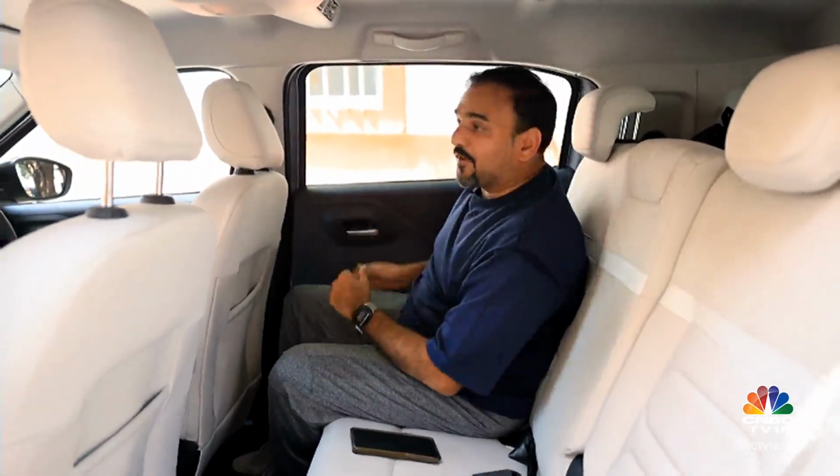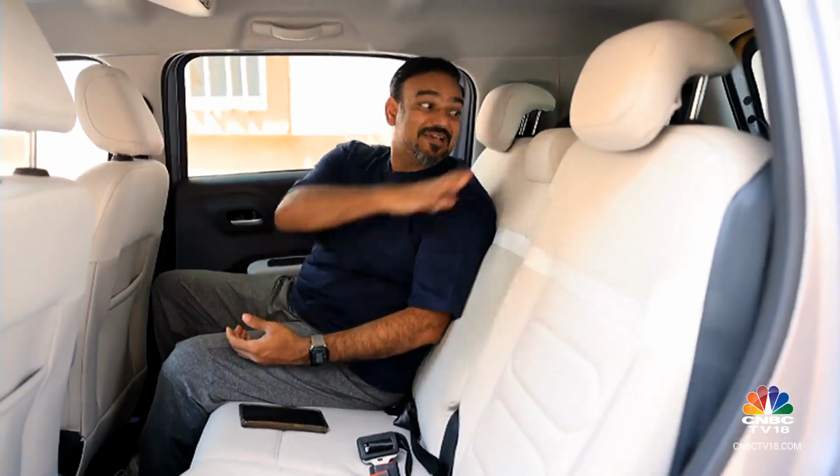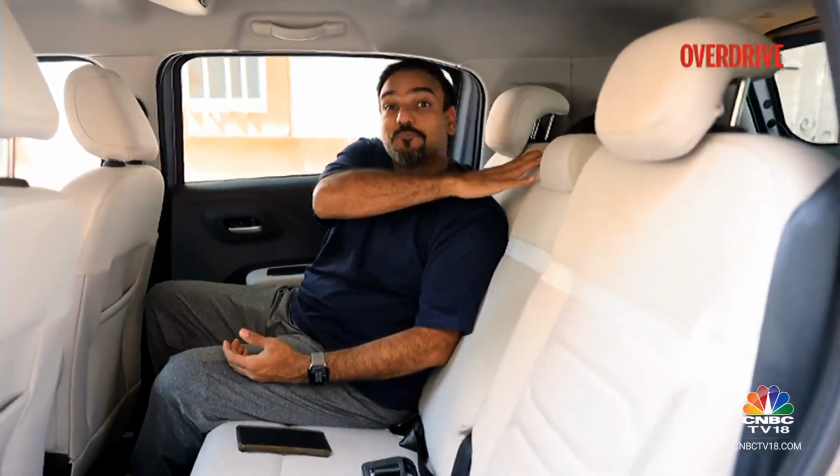As for the backrest, you do get a certain degree of recline adjustability too, so long distance comfort is not going to be a problem at all. And what I really like is the height of the backrest. I mean, just look at that. I'm 5'8" and there is still so much more space left. So even for someone taller, there's going to be enough shoulder room and enough shoulder comfort as well. That's a very thoughtful design.